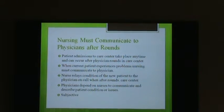If a patient has extensive edema, how much edema is there? If a patient has a skin wound, how deep, how large is the skin wound, or other types of issues?